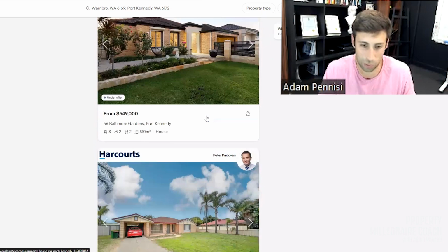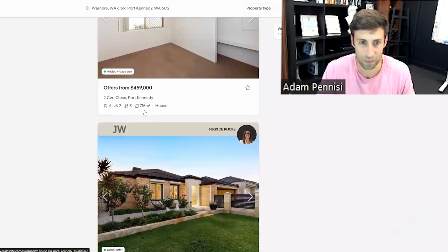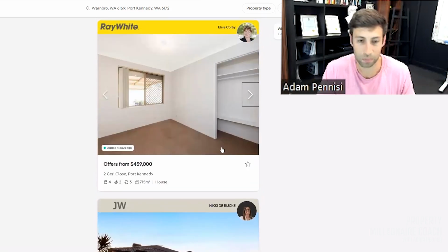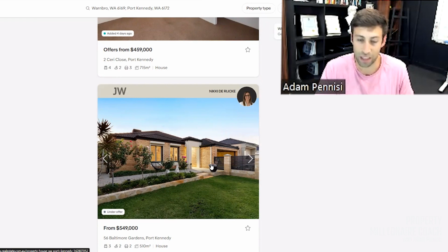And we're obviously not looking at the exact areas within this area as well. So this one's Port Kennedy. They both are Port Kennedy rather, not Warnbro. So there could be good pockets of Port Kennedy, bad pockets. But as I've shown you, there's some expensive homes and then there's some cheaper homes.